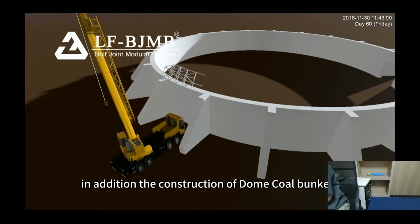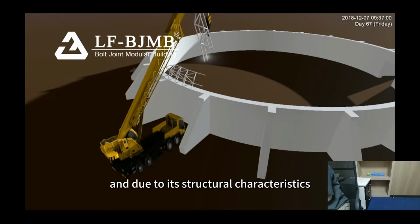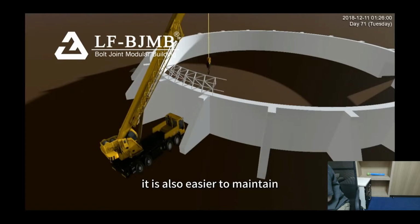In addition, the construction of coal bunkers is relatively simple, and due to its structural characteristics, it is also easier to maintain.